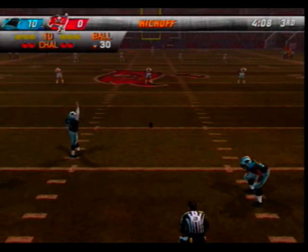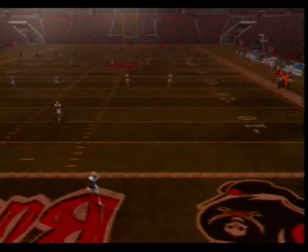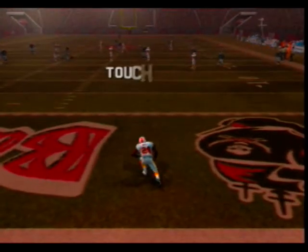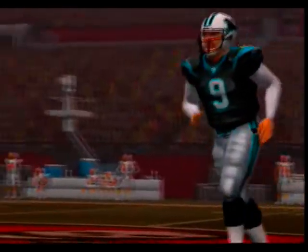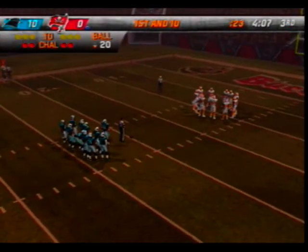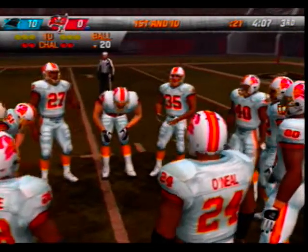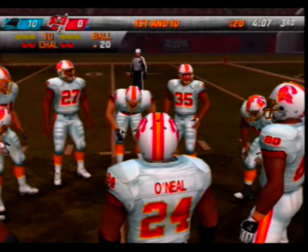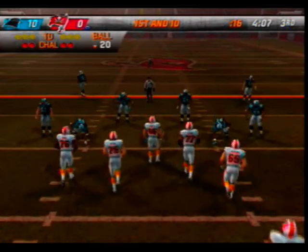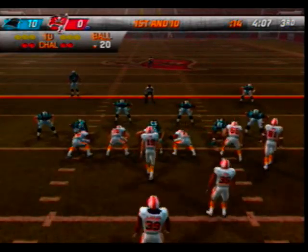Bernard is just about ready to kick this one away. O'Neill back deep to return. This one is handled by O'Neill. This is where you want to respond quickly, or this could turn into a battle for field position. Ball on their own 20. At the 20-yard line. First and 10.